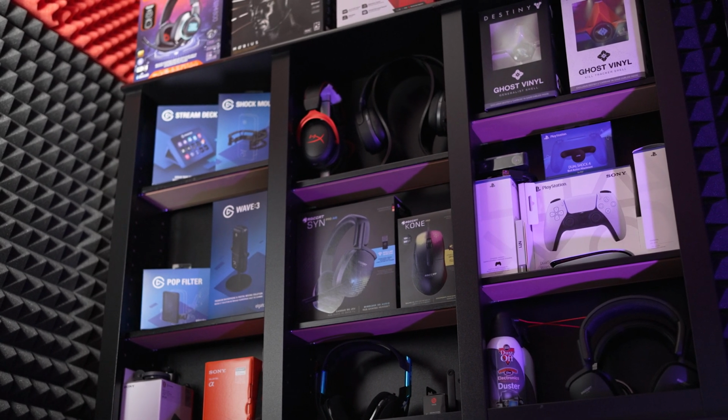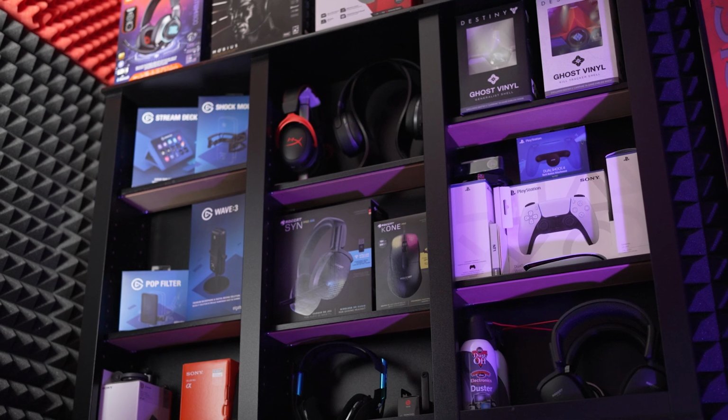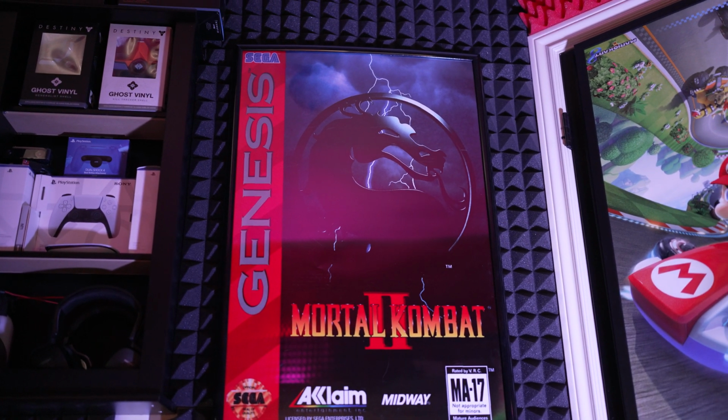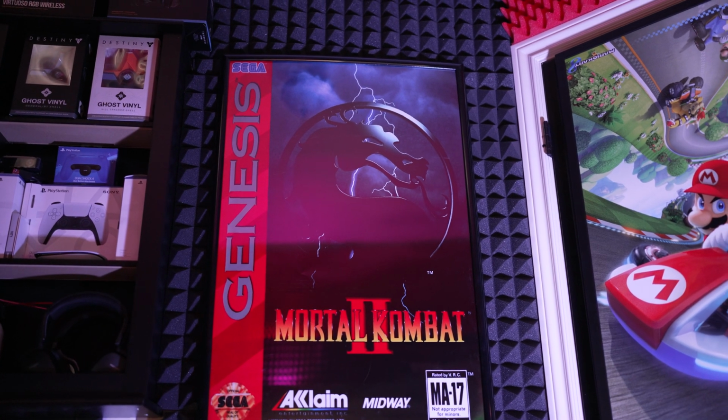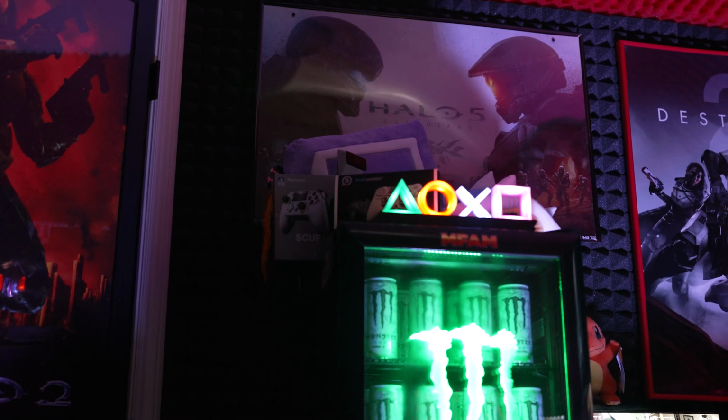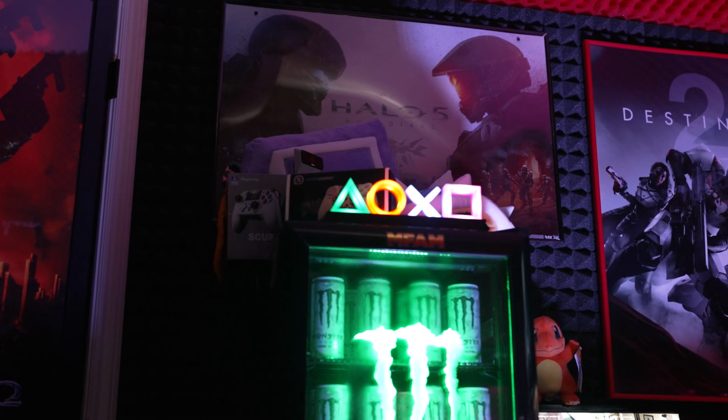Aside from that soundproofing, we have some of my favorite games I grew up on over the years as posters. The first being Mortal Kombat 2, which came out on the first console my dad bought me as a kid, which was obviously Sega Genesis, followed by some other favorites such as Black Ops 3, Destiny 2, Mario Kart, and Halo 2, which I'd probably say was my favorite alongside Combat Evolved.